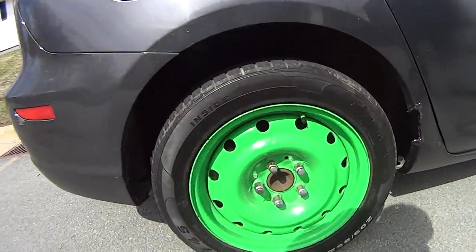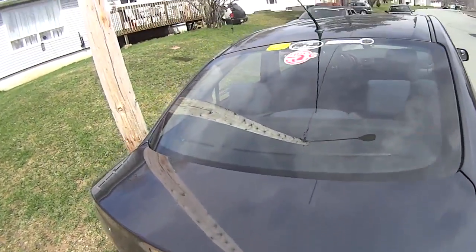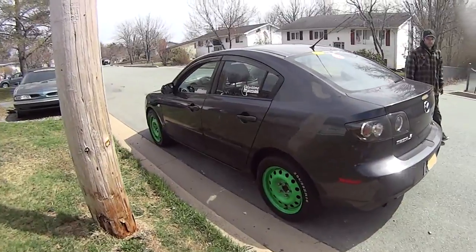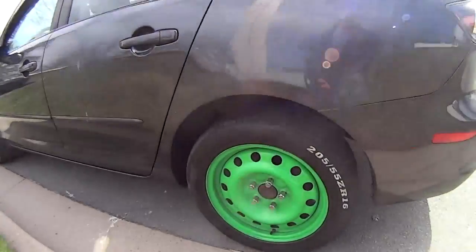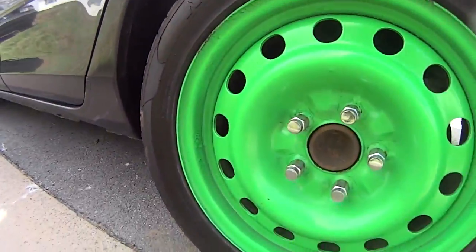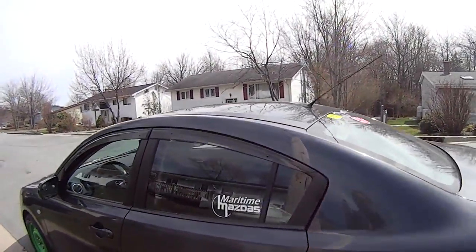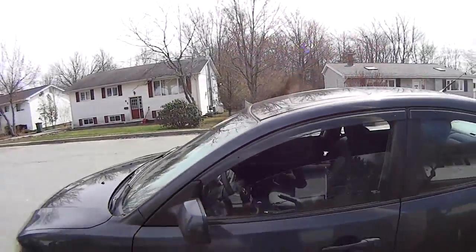We've got actually the first member of ECCS. Actually, let me do a video of their car. And it's a Mazda 3, 2007. It's got rims that are actually done quite nicely in green. The tire size on the outside, I like that for some reason. But not a bad looking car, manual.